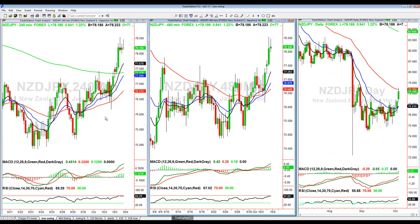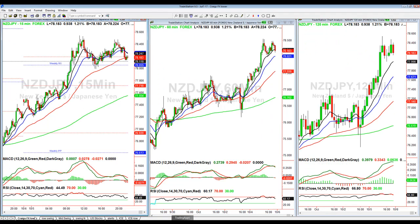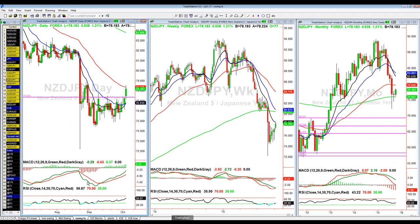As we move down the time frames, you can see here on the 4 hour, there's this resistance running through here. I know it's not exact, but it's more or less through that level there. Moving average is now fanning really nicely. Good convergence there as well, and looking quite positive. We got stuck or caught up in these pivots, holding it at the minute. I'm waiting for a bigger pullback on Kiwi Yen.